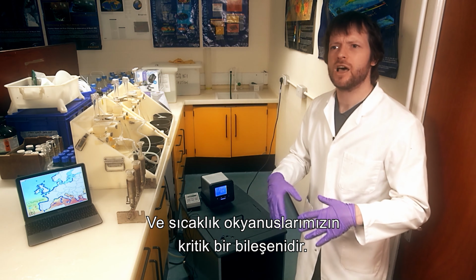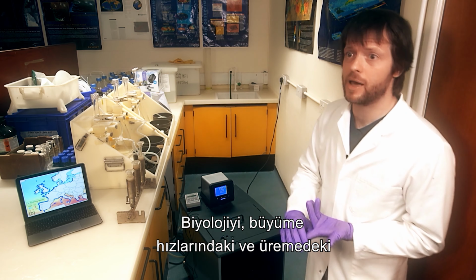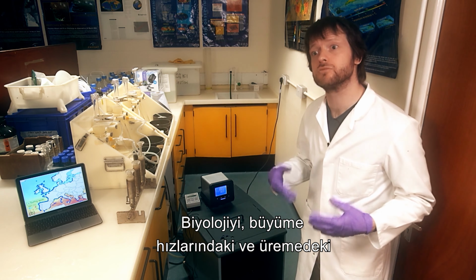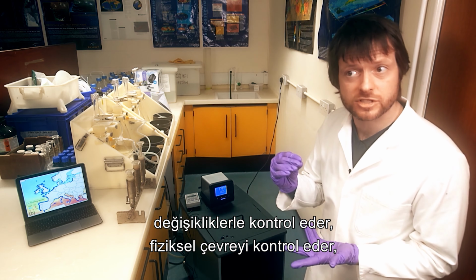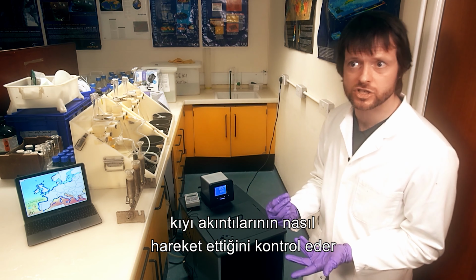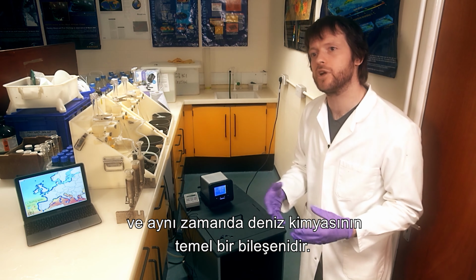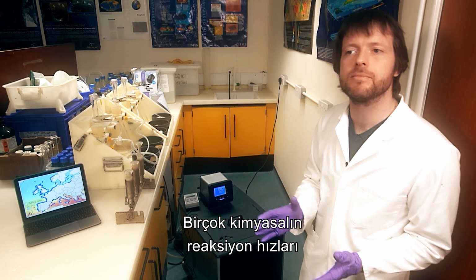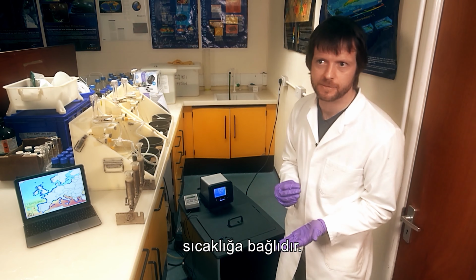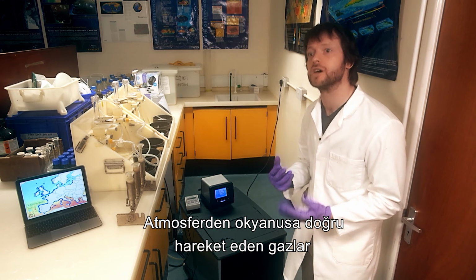And temperature is a critical component of our oceans. It controls the biology, through changes in growth rates and reproduction. It controls the physical environment together with salinity. It controls the density of the ocean, how coastal currents move, and it's also a fundamental component of marine chemistry. The reaction rates of many chemicals are temperature dependent. The gases that move from the atmosphere to the ocean are temperature dependent.